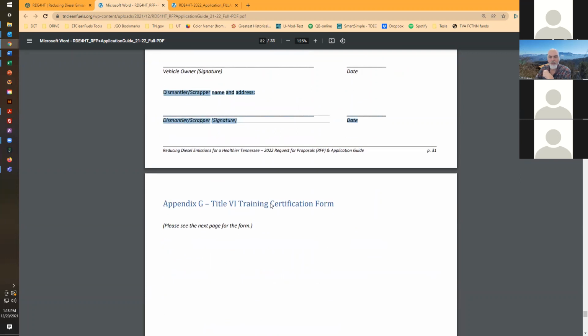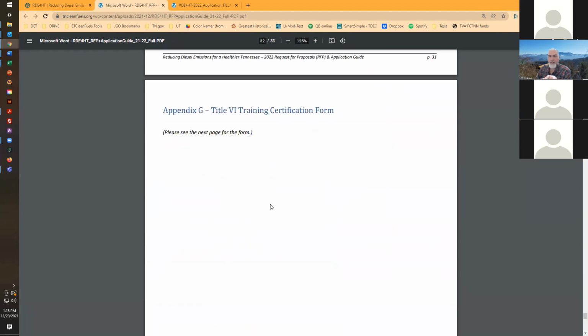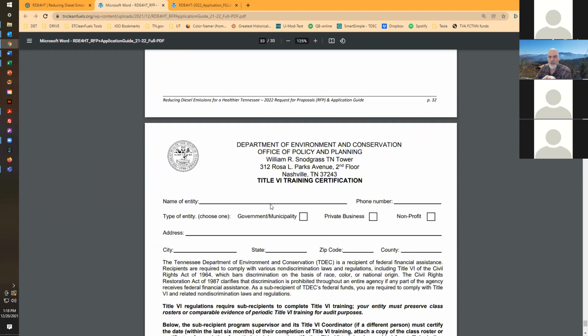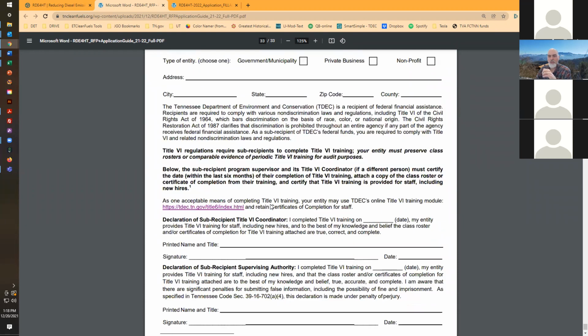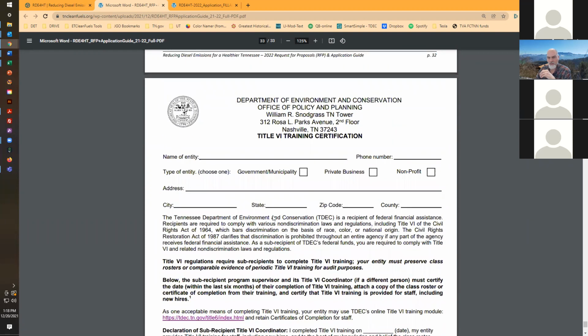So that is the vehicle scrappage letter. The last thing in here is a training certificate. If you have to take Title VI training, then you can get a certificate that basically looks like this.